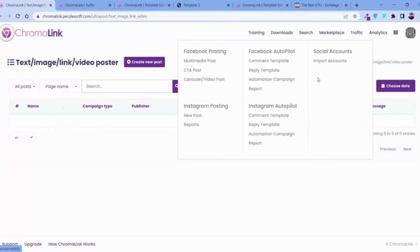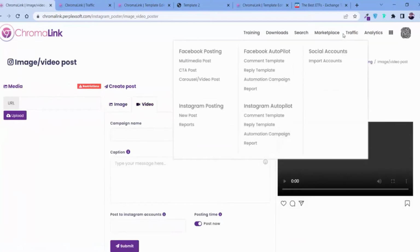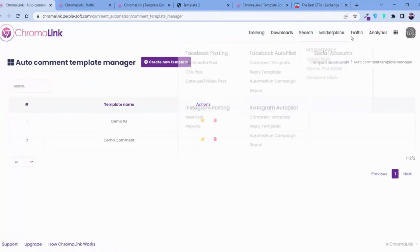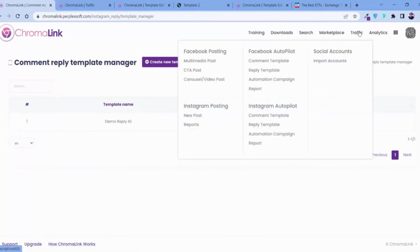Now not only for Facebook, the same can be done for Instagram, starting with Instagram posting any image or video, and then the Instagram autopilot, where the comment and the reply automation can be done.